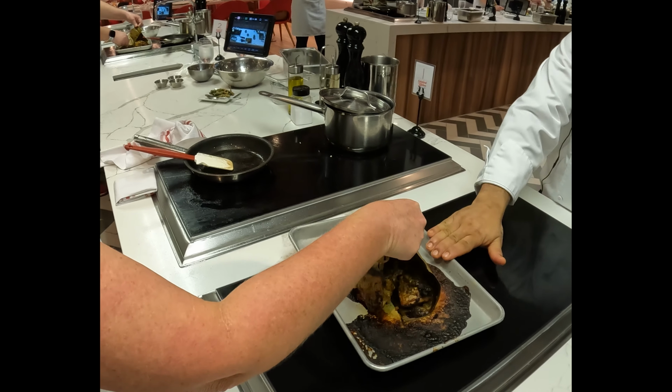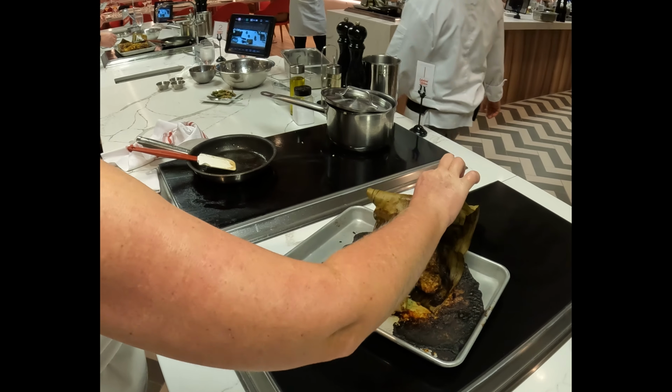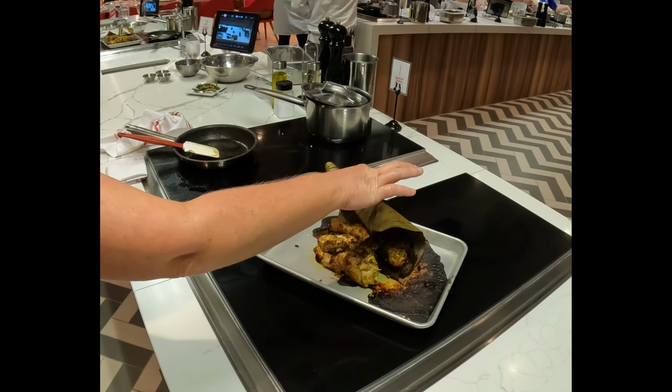The chefs had taken the chicken away, they cooked it, and they brought it back during the class. So now you can unwrap it and see what you cooked. And this is allegedly the actual chicken we cooked. Or Julie cooked, because I just filmed.